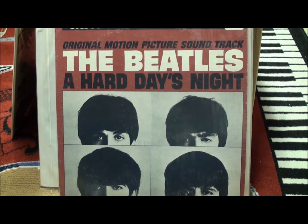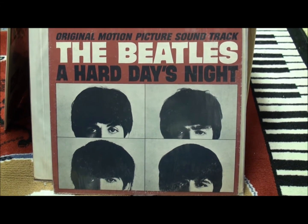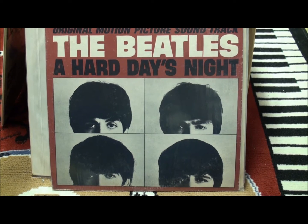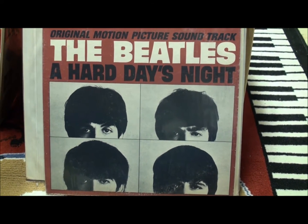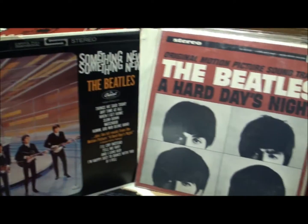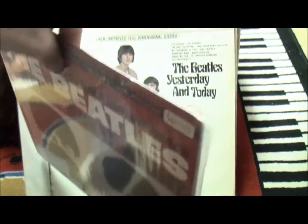Okay, here's my United Artists Beatles A Hard Day's Night. That was the label that put out the A Hard Day's Night music here in America, and Capitol took some of those songs and put them on something new. I think that's how it worked. These are similar albums, but there's a lot of movie filler music in this one.